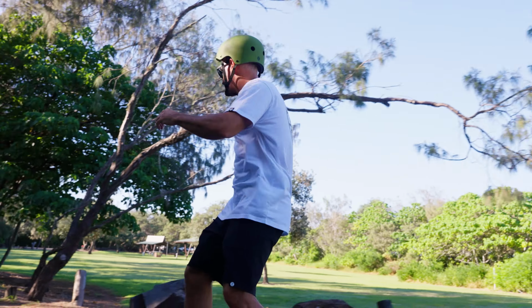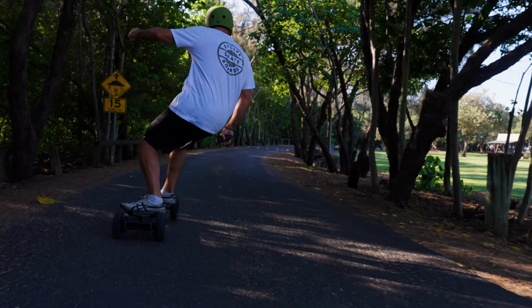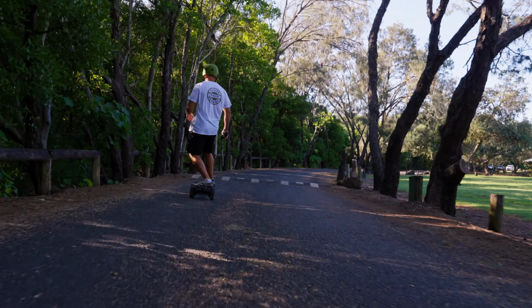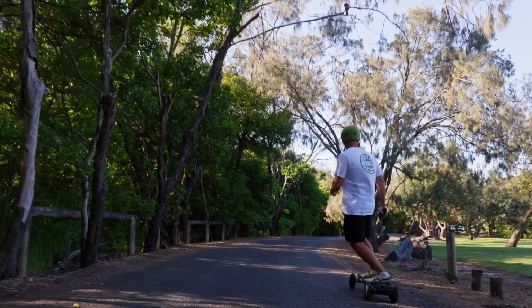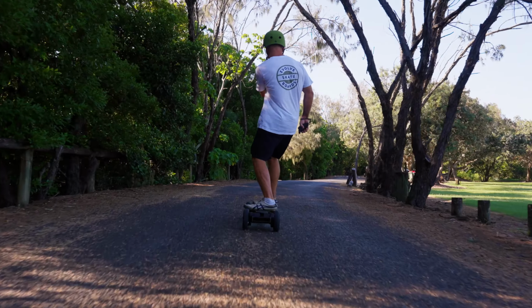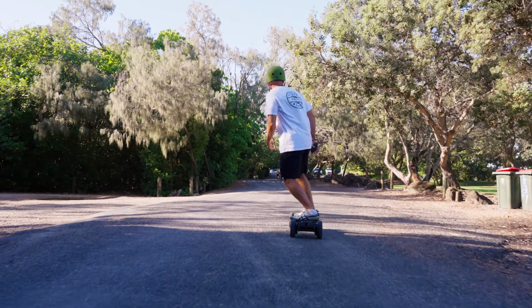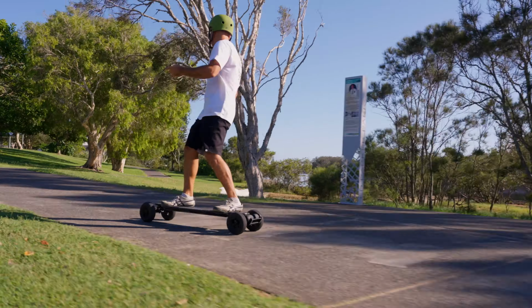This is cool through here. And you can see where all the tire marks are where the cars go, it's always smoother, and there's more debris in the center of the road and on the very edges of the road. So just pay attention to your environment and where you're riding. Just want to have fun.